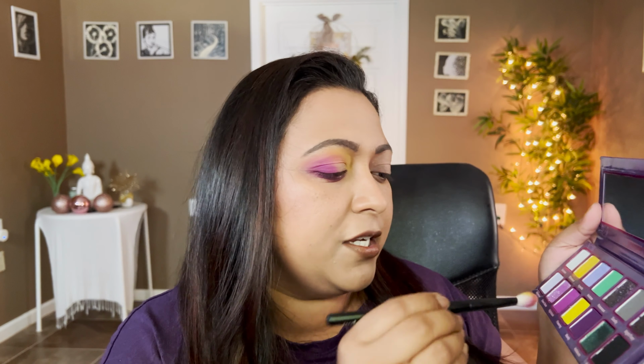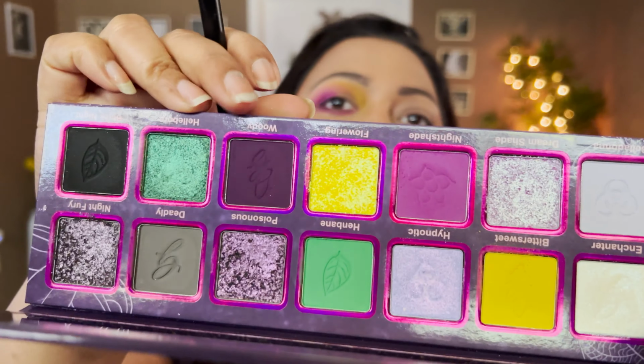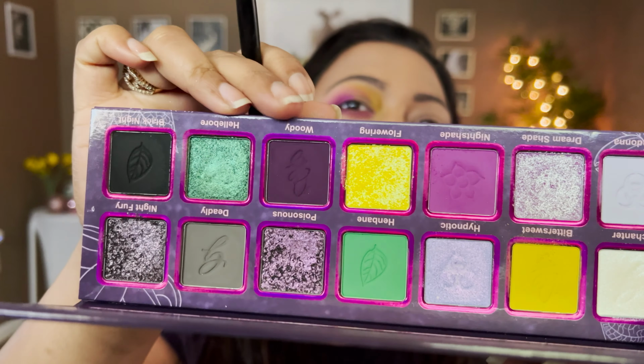I loved the Spooked palette that came last year for Halloween, and this is like a sister palette to that. Same Doodles by the Bunny is the one that collaborated on this palette too. I'm looking for a smaller brush. Okay, let's actually take the same brush, and I'm gonna dip into this shade Woody, and this is like a dark deep eggplant purple shade.